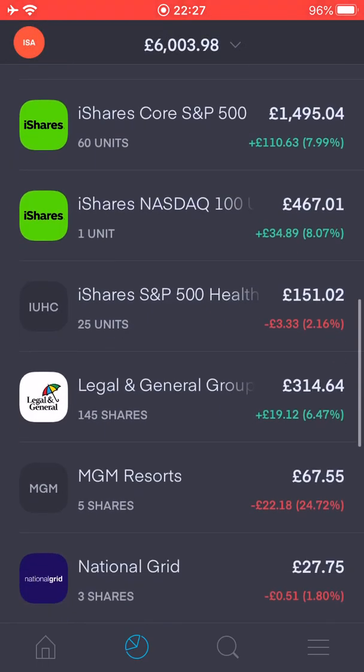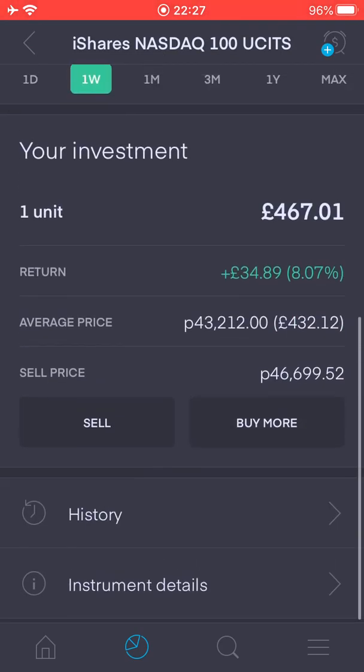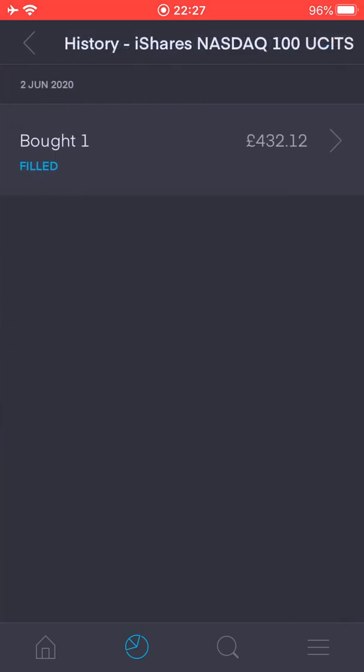The Nasdaq 100, this has moved quite considerably since I invested here. So from last week, we're actually up 2.9%. But if I take us down and have a look at when I first bought into this, because I'm forgetting myself, 2nd of June, you can see. So 2nd of June, I bought 1 unit in this Nasdaq 100 ETF.